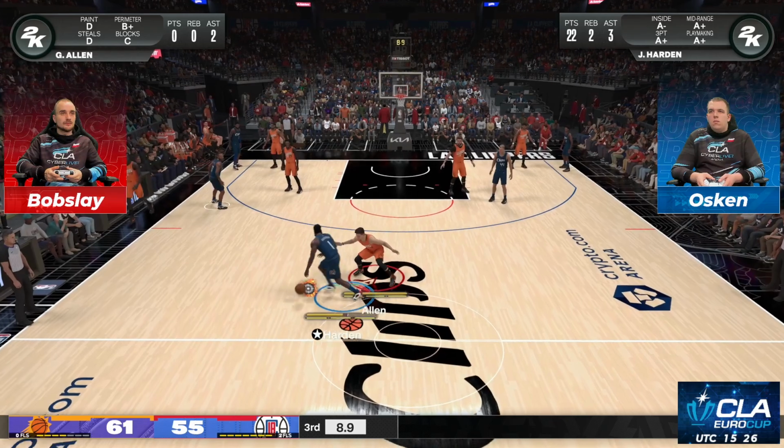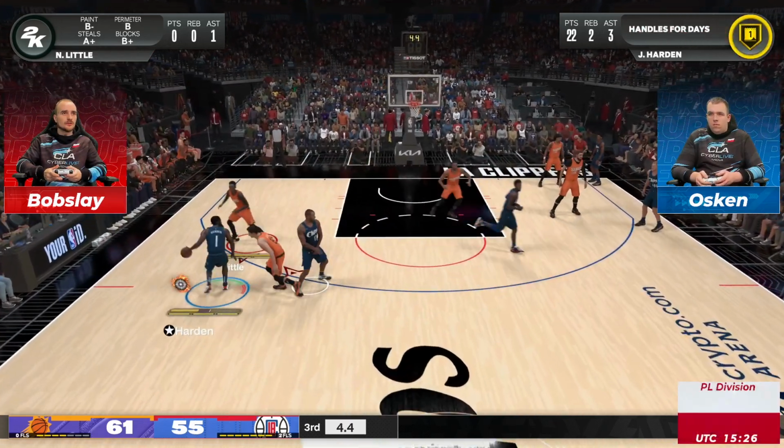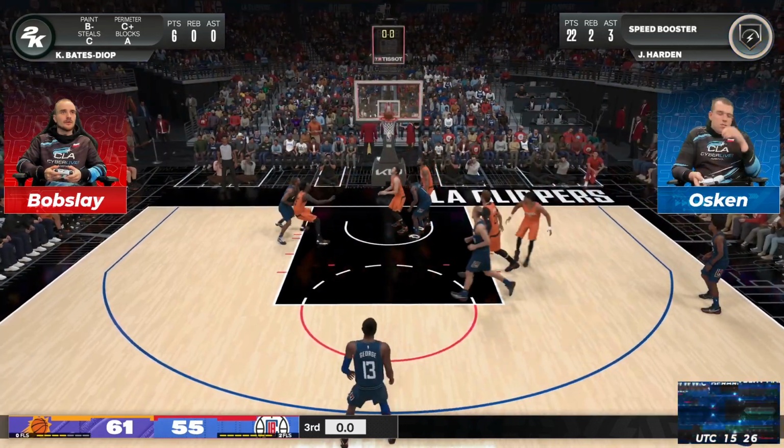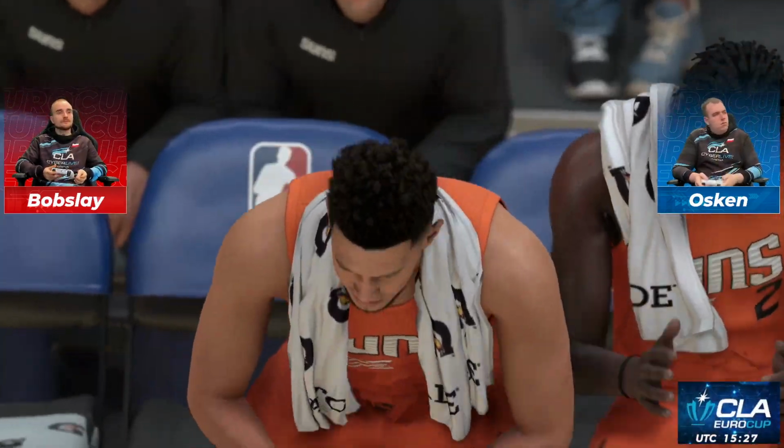Harden with it. He's got 22. Takes it inside. And the last second attempt doesn't fall. And so it's the Phoenix Suns with a 6-point lead at the end of the quarter.